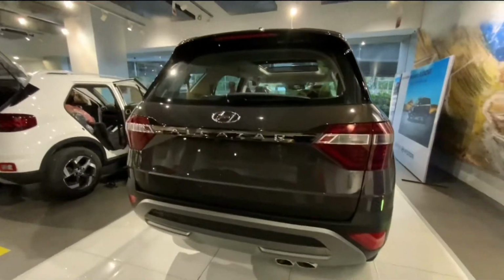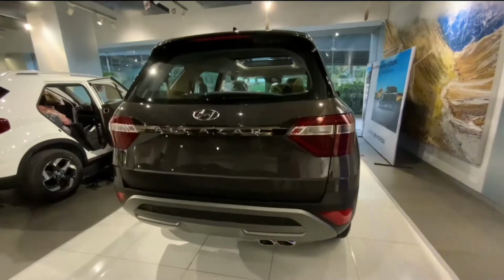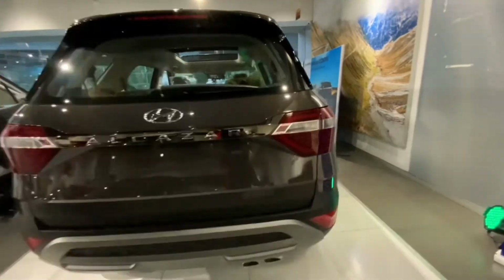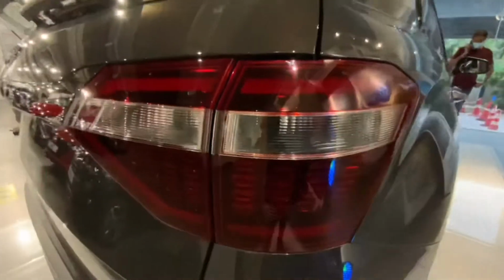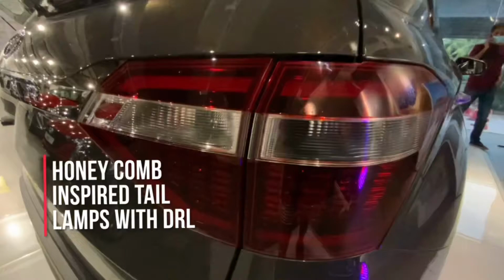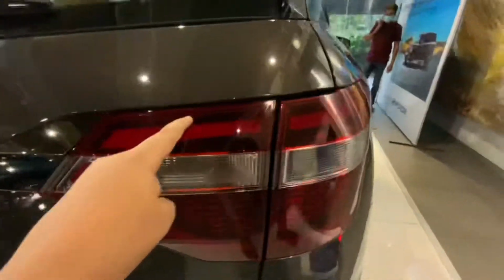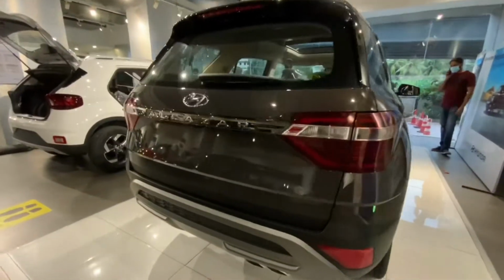So this is the rear portion of the car. It's heavily inspired from the Endeavour or the Tata Hexa, but it reminds me of the Ford Endeavour and in a few areas the Hexa. So these are the honeycomb inspired tail lamps with a DRL. The LED line can remind you a bit of the Creta.